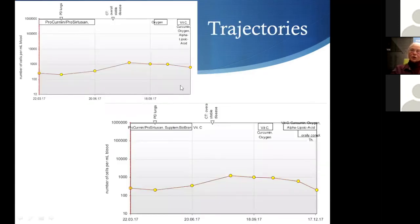And then we show you how the cells respond to different treatments. And this is shown in a trajectory. And you see here at the end, there was a decrease in cell numbers. So already when the cell numbers remain stable, this is a good sign. This means that the disease is not active or very low active. And you see that this also correlated with the imaging results.